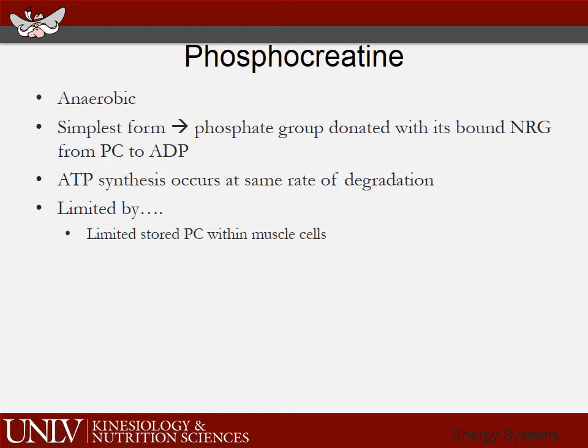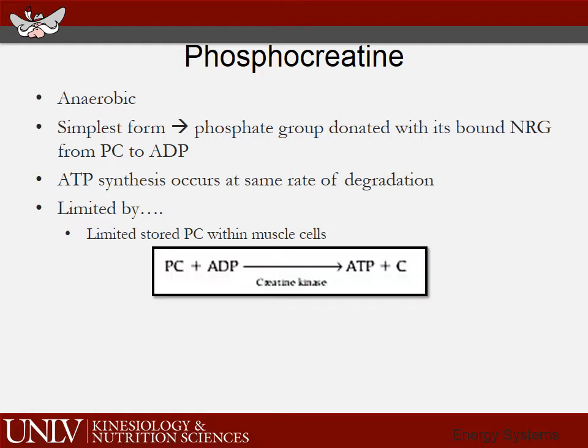So we begin by talking about phosphocreatine, which is the anaerobic system to begin exercise that is in the most abundance. And simply put, a phosphate group transfers over from the phosphocreatine to the adenosine diphosphate to create ATP, and this is done through the creatine kinase enzyme.